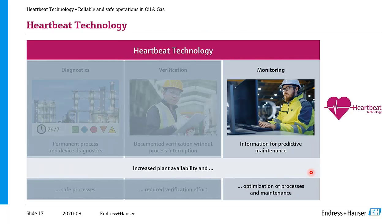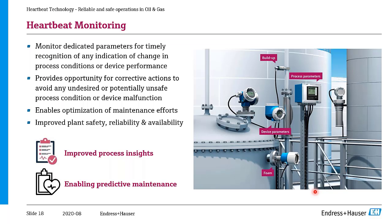Monitoring. So the promise: predictive maintenance, plant availability again, and optimizing the processes and maintenance activities. Let's dig in. So here you have these dedicated parameters. We could call it the secondary parameters from the device. If you buy a level device, of course, you buy it to measure level, but you can then also use these other parameters that run in the background to be smarter. It gives you the opportunity to do corrective actions, or it could also be turned around. Maybe for some processes, you want to keep the process in a certain state.